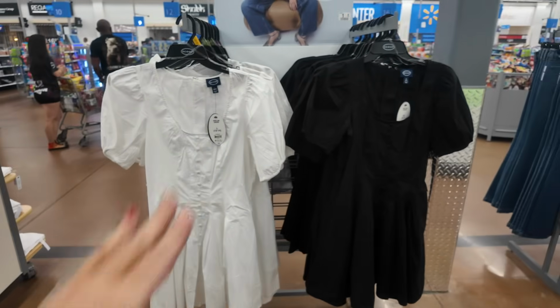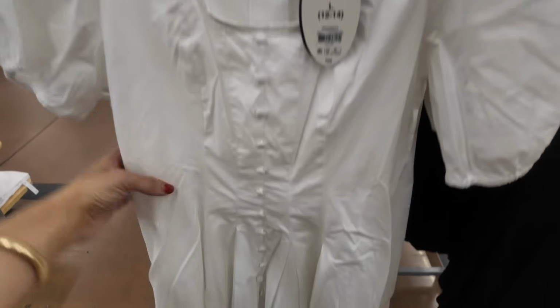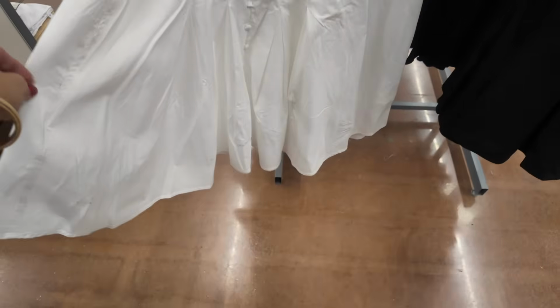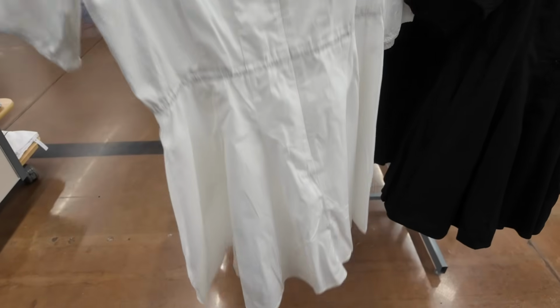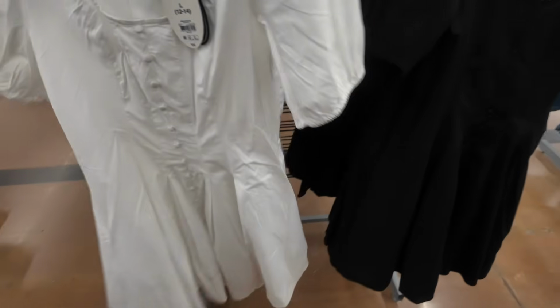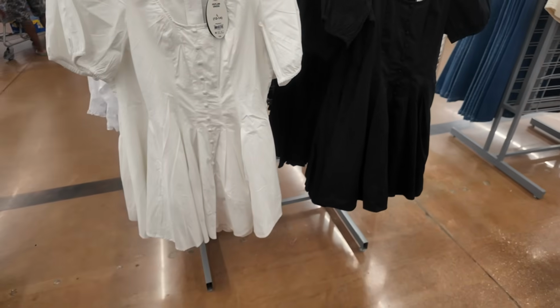Dress from Scoop. So this has a little bit of a square neckline, puff sleeve, faux buttons through the front, fit, and then flares, the little pleating, and then a zipper in the back with really nice seam detail. Comes in the white, also in black, and these are going to be $26.